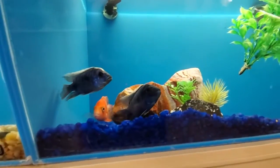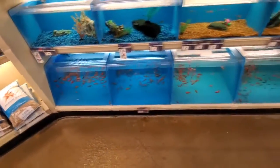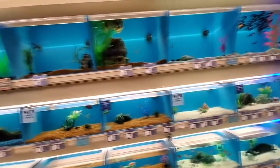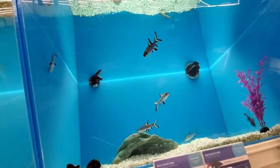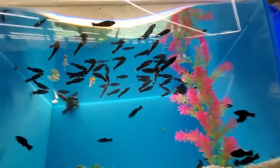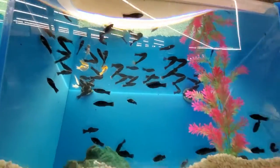Okay, here we go. Look at these guys. Oh my god. All right, see what we got over here. These must just be the regular goldfish for if a kid's like, I want a goldfish, mommy! Ooh, look at these. Bala shark. Pretty cool. What are these? Black mollies? They almost look like ants. They must be hungry since they're floating around the top there.